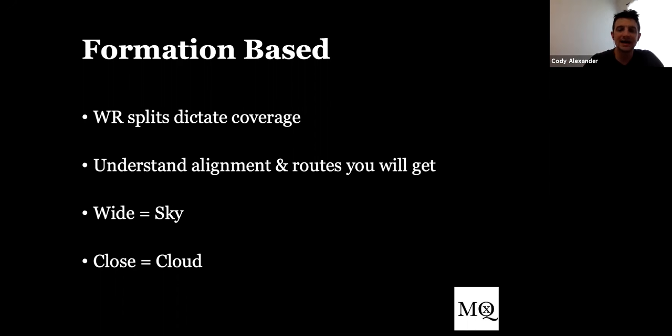If you set your guy inside, you're going to get a lot of horizontal pushes. If you attach that overhang to the box and he is quick on play action, you're going to get, again, a lot of snags, a lot of slants behind him. You're going to get things that are going to make that safety come down and tackle into space. And so going back over it, if I get wide splits, we're playing sky. If I get close, then we're playing cloud. Okay, so you kind of think about this like wide open sky. And then if it's close, see, I got cloud.